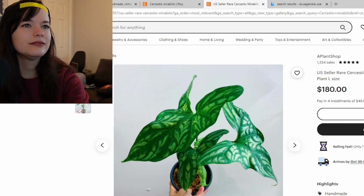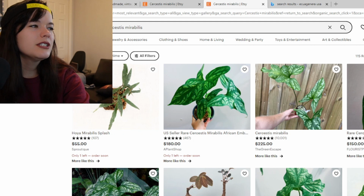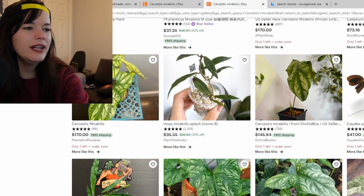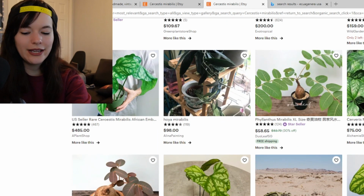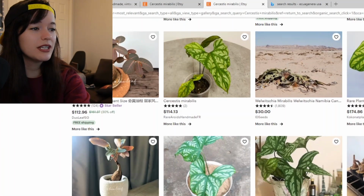I love it. Let's go back. But I just don't really want to spend $180 on plants anymore. I just don't really want to spend a ton of money on plants anymore. I had to come to that realization a while back once I figured out that I had a problem, and I'm just glad that I took steps in order to fix it.